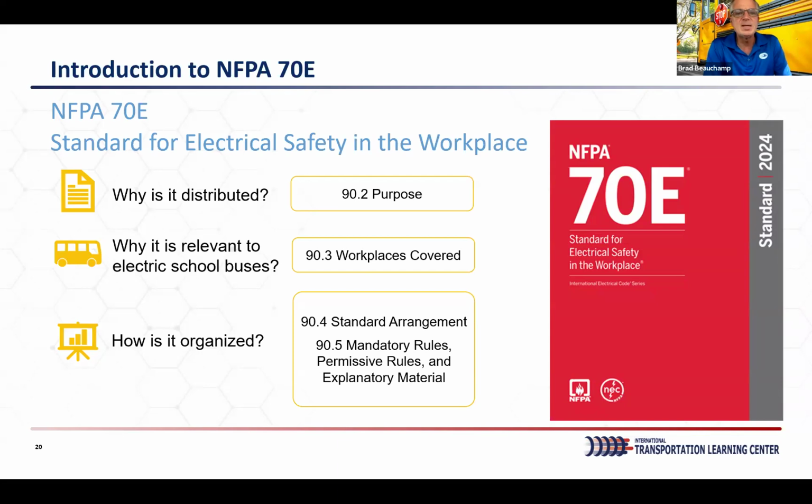It's organized in a standard arrangement so you can easily find the mandatory rules, what's permissible, and also just explanations of why the safety practices are important as it relates to NFPA 70E.